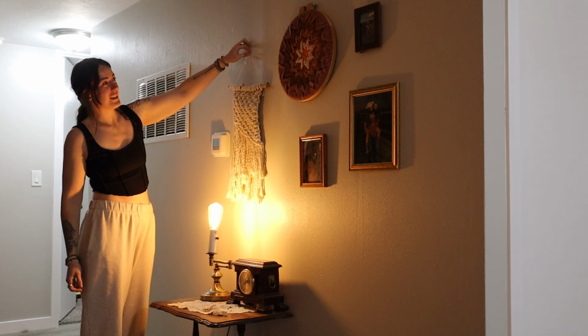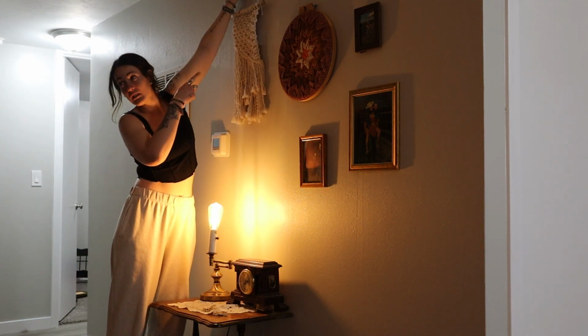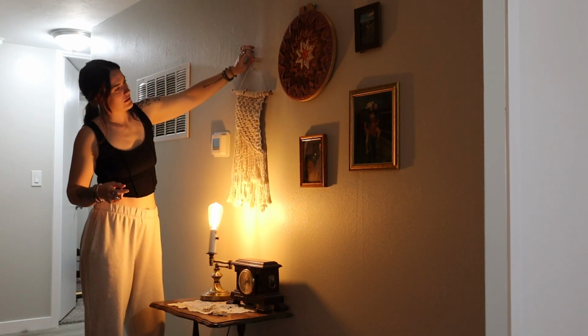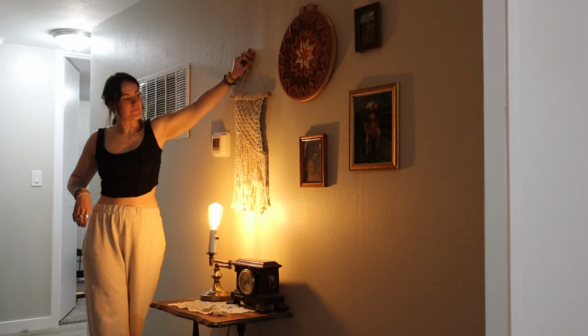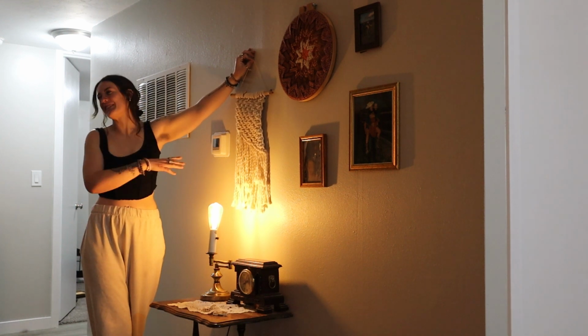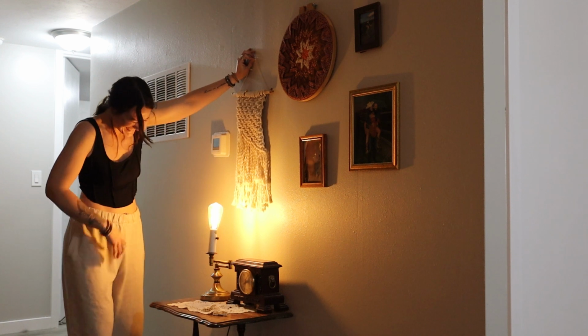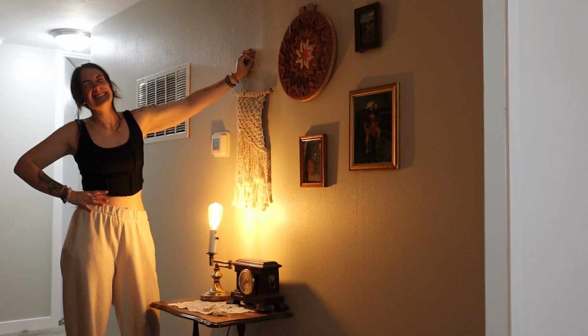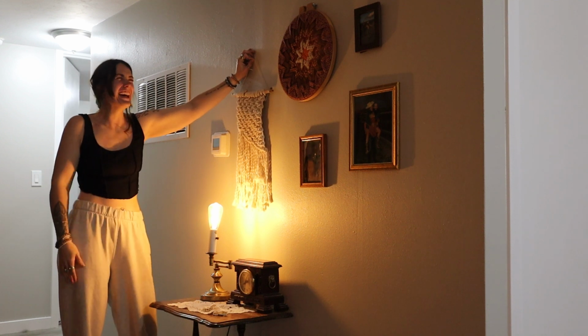Wait. I like that. Yeah, that's really nice. High or low? Low, so it's in between the thermostat. Because the thermostat, you're trying to ignore it. It's there. It has to be a part of the wall art. You gotta balance out the thermostat.